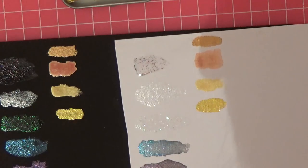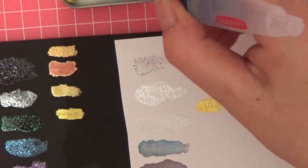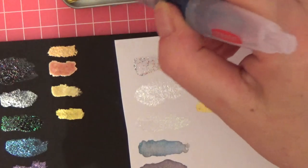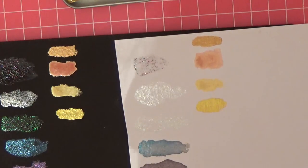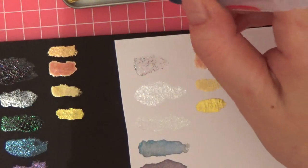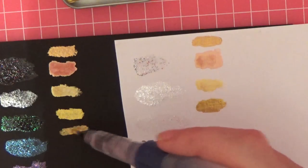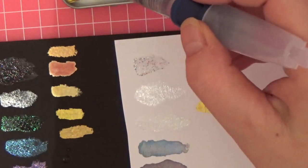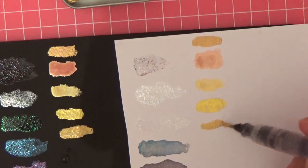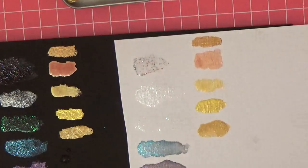Okay, now this one is gold sparkle. I'm just mixing it round. There we go. Gold sparkle. Gorgeous. Absolutely stunning. I need to put them in the little watercolour things at the top.